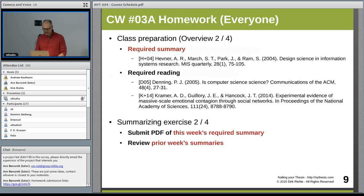And the slides here continue giving you for every week what's due then. So due in 2 weeks before class, meaning course week 3, is reading one paper. This is actually a longer paper. This is considered a seminal paper, meaning a very important paper for information systems research. Quite frankly, it's also a hard to read paper.